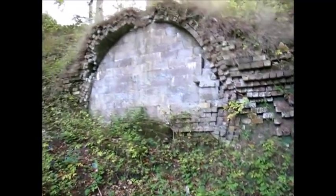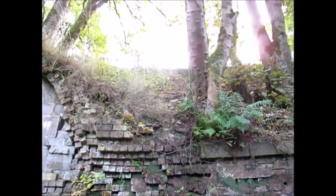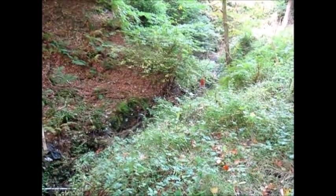I'm not really sure what the purpose of this archway was. This lies below the road at St Aidans High, as you just look down from that gully up there. Well, I can't see it because of the sun. We get Templegill stream running that way.